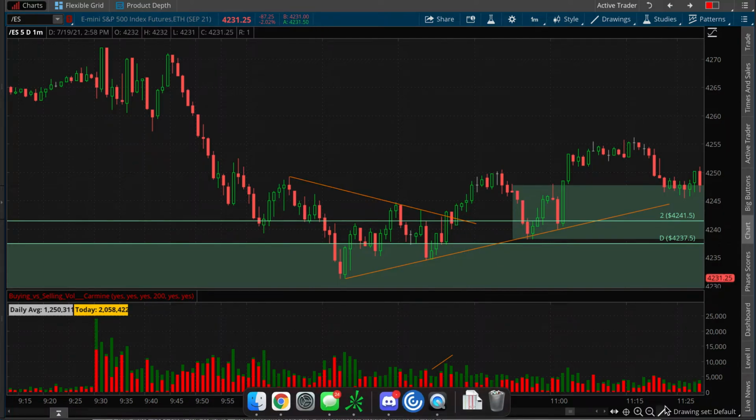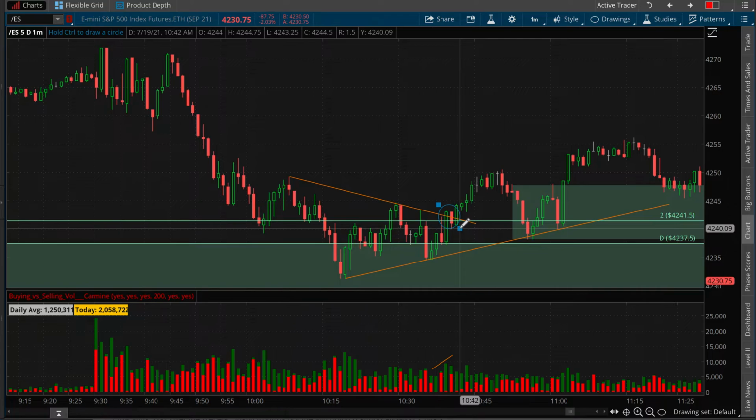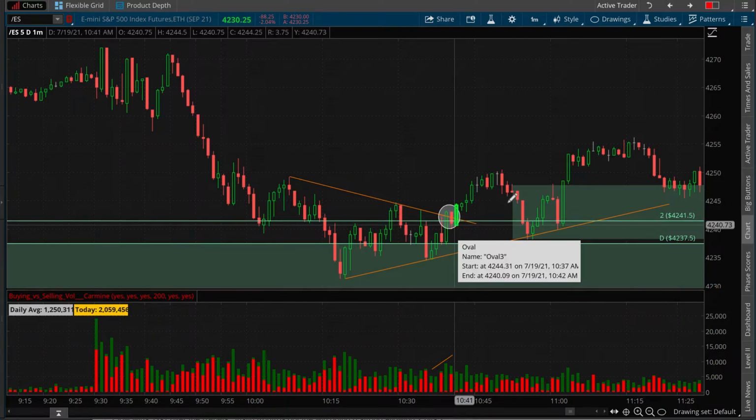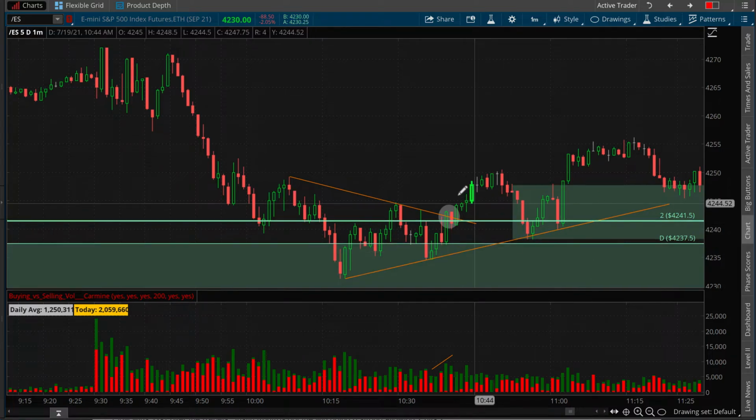And I took it long at 10:41, which is this 1 minute RBNR. It's my favorite kind of entry. I was super comfortable here, so I entered right here. We had many confirmations. We had supply and demand, we had a higher low, we had an increase in volume, we had a 1 minute RBNR, we had a break of this pattern here. We had NQ, which was holding its support. You can see it on your own. It was around 10:41 I entered, right on this candle.